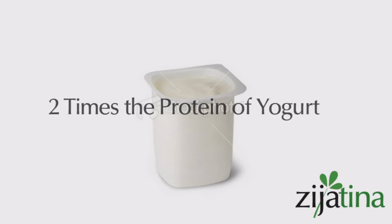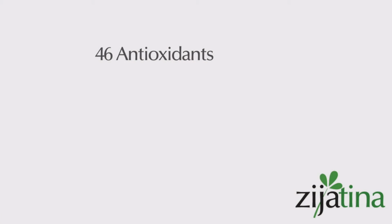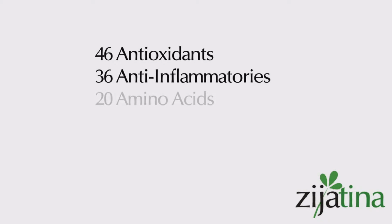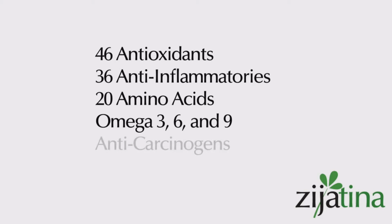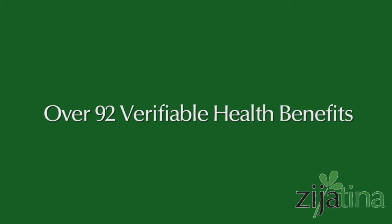Gram for gram, Moringa has many times the nutritional value of conventional foods. Altogether, the Moringa tree has 46 antioxidants, 36 anti-inflammatories, 20 amino acids, omegas 3, 6, and 9, and a wealth of anti-carcinogens to protect your body from cancer.